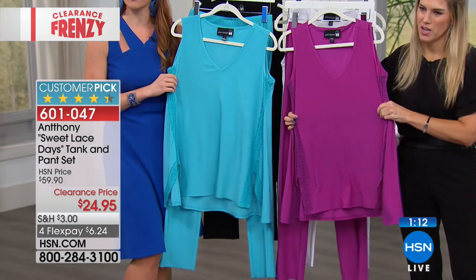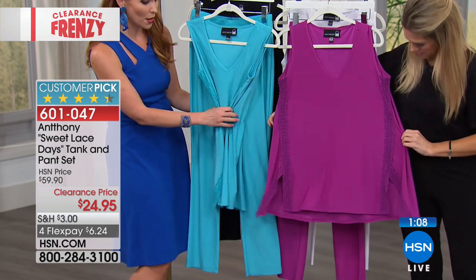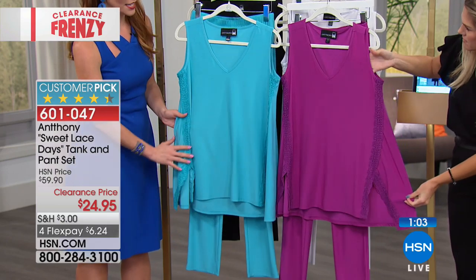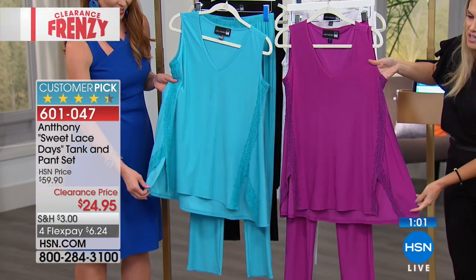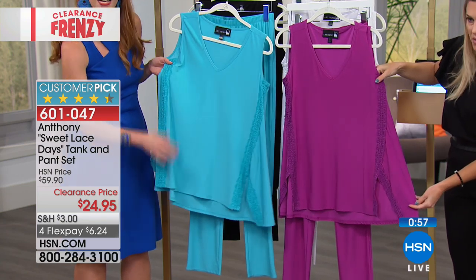A little more like spring, summer vacation wear. And you can glam this up even more if you want. I mean, you can belt this, put it with your pumps, but you really hit it with that lace down the side. Lace is just that stunning detail. Oh, and it's like a thick lace too. It is. It's really nice. It's going to stretch with you as well.